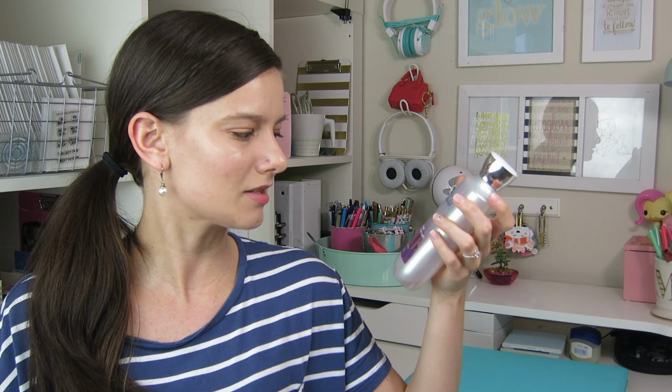It smelled really good, and it was a kind of fun thing to use, and I had it, so I used it up. But I would not repurchase it because it wasn't a very good bubble bath.